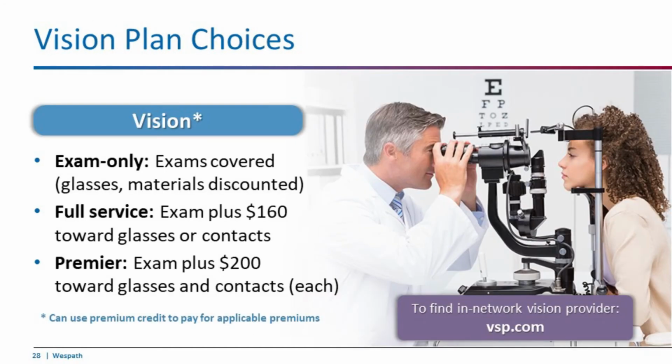Vision choices. Basically, again, we have 3 vision plans. An exam-only plan, which they call the exam core, and details of that can be found on page 9 of the handout we gave you. And pretty much the full service, where the exam is provided along with about $160 towards glasses and contacts. Your Premier plan, you get the exam plus $200 towards glasses or contacts. And there are some differences with regard to how often you can get your glasses and contacts. The Premier is generous in that you can get frames every year.